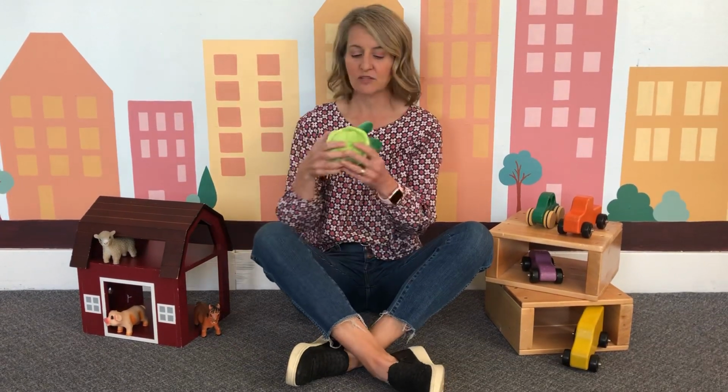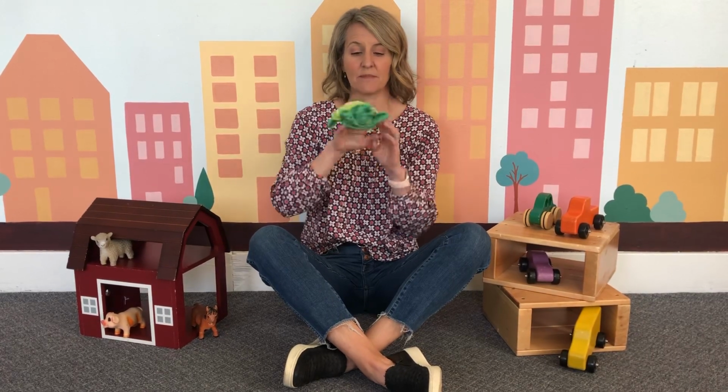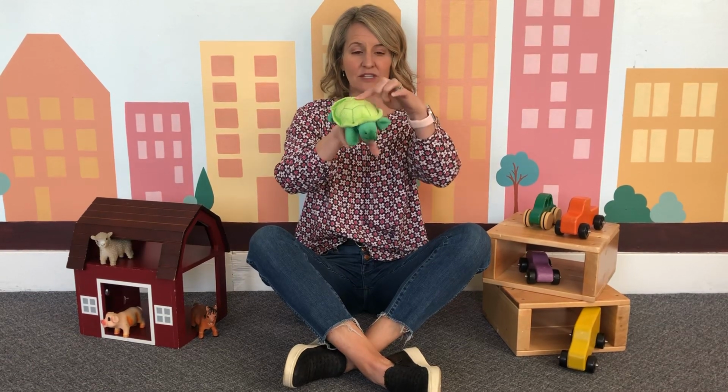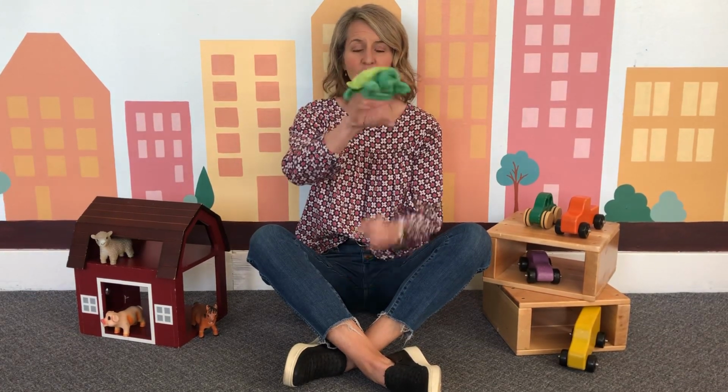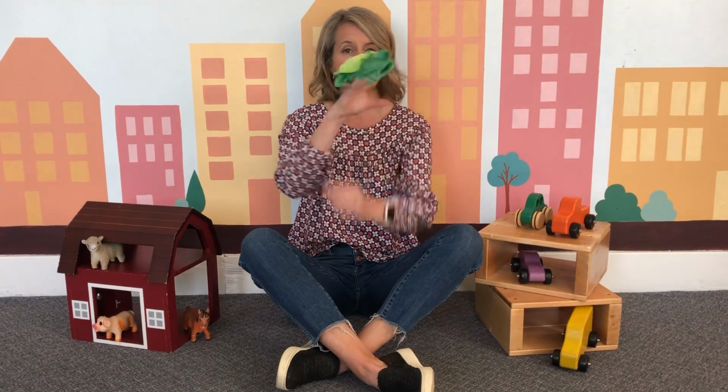All right. Do you guys remember Tim? Here he is. We can talk about him. He has his little face and his nice light green shell and one leg. And two, and three, and four, in his teeny tiny tail.